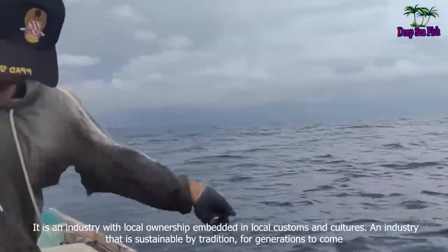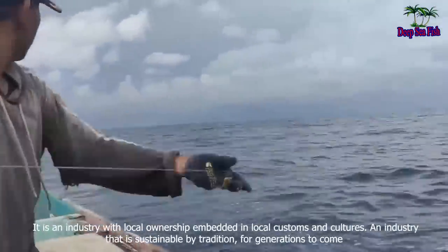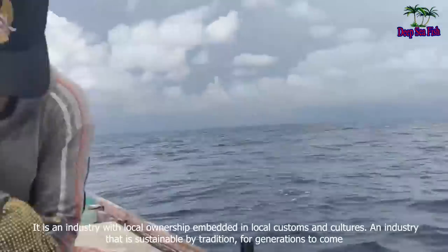An industry with local ownership embedded in local customs and cultures. An industry that is sustainable by tradition for generations to come.